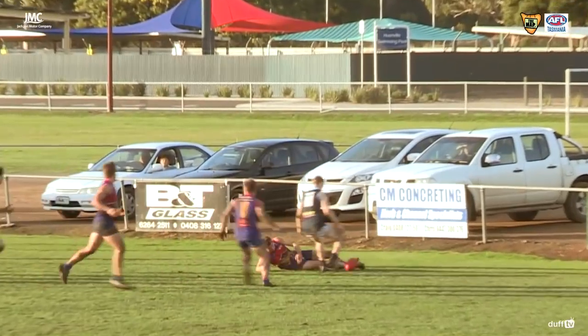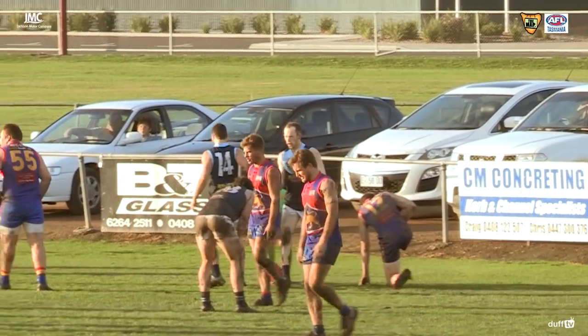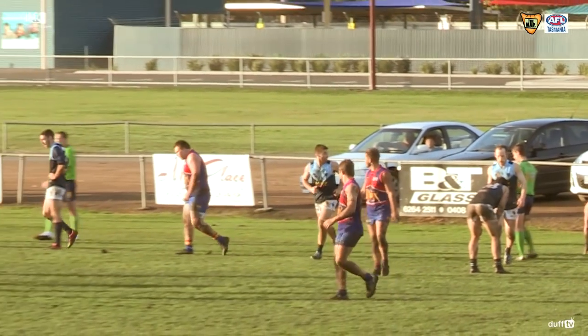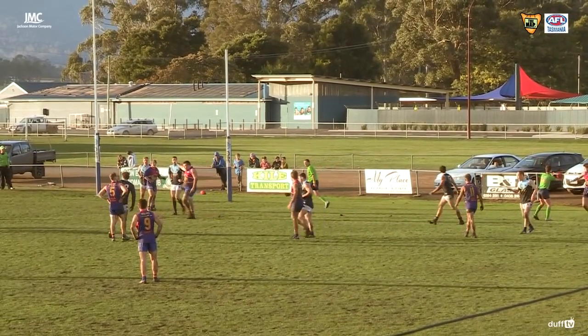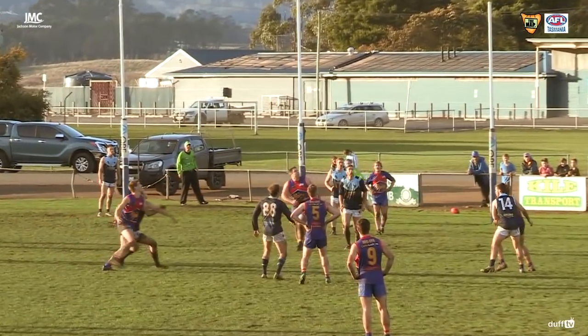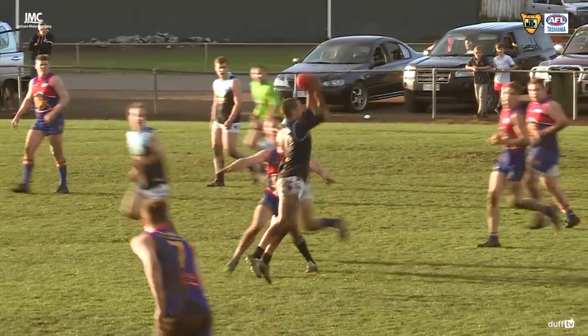Alley, close to the boundary line, slips over, and it goes out of bounds in the right forward pocket. So 3-11, 12-9, 81-29. I think most people expected this game to be pretty close all day. Maybe Lindisfarne's slight favourites, but at home, you would expect this to be really close.